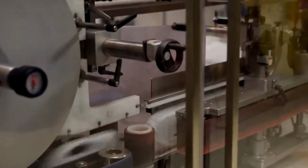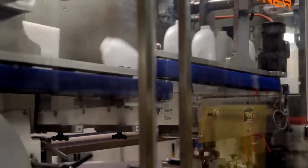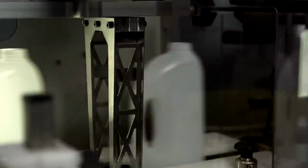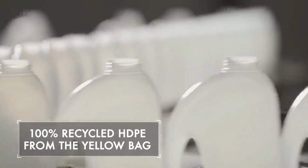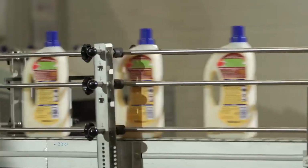The HDPE granulate from Eisfeld is fed here into a machine. It's then melted in a special extruder. The bottles are formed under air pressure. Afterwards, excess material is trimmed off and the bottles are ready. Even though these bottles were made using only recycled plastic from the yellow bag, any standard production facility could manufacture them. Finally, the HDPE bottles are filled up as usual and delivered to shops. 5.5 million bottles each year.